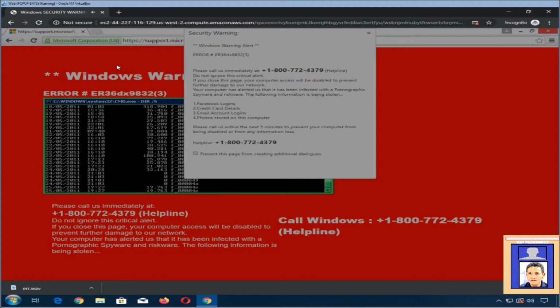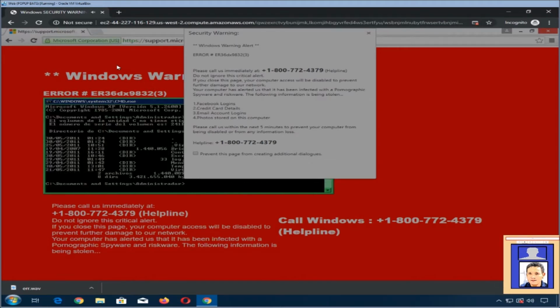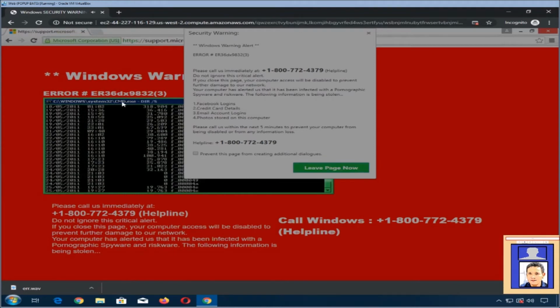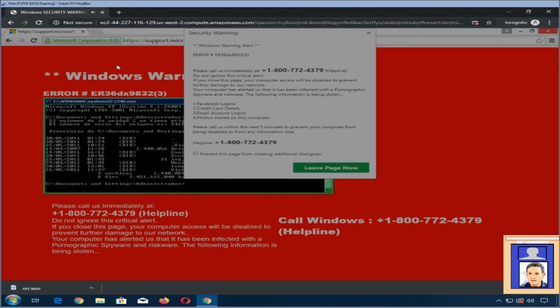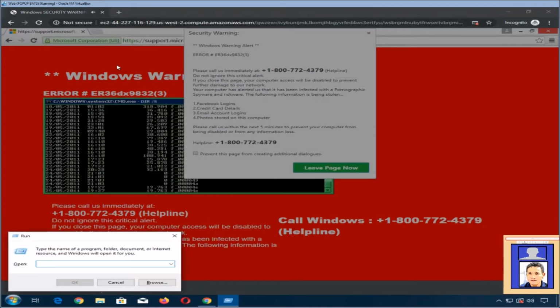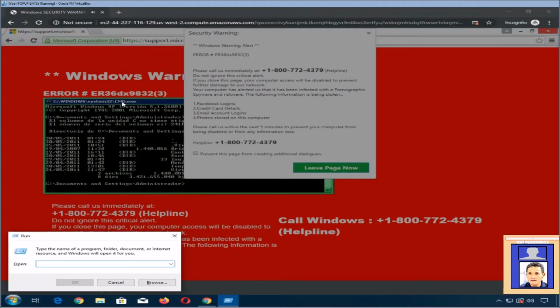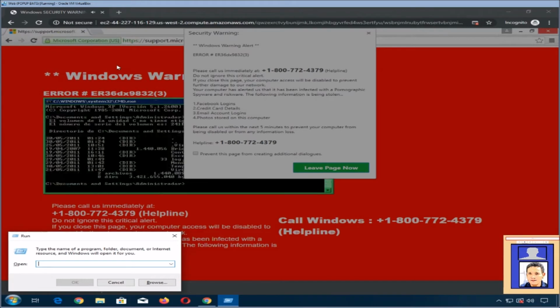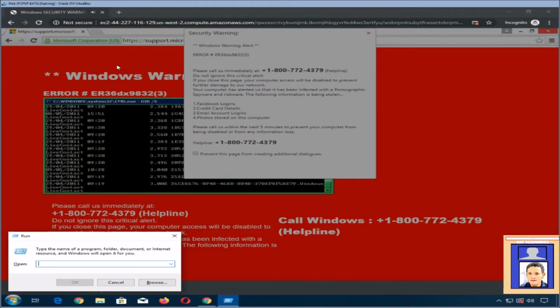Alright, so what you need to do is you need to hold down the Windows key and press R like Romeo. Is that the flag key? The Windows key on the keyboard. Okay, and then R for robot? Yeah, R for Romeo. Okay, a little box popped up that says type the name of any program, folder, document, or internet resource, and Windows will open it for you.